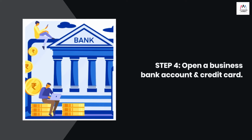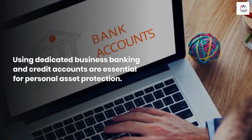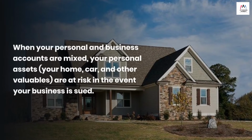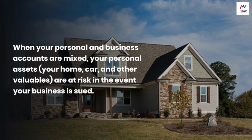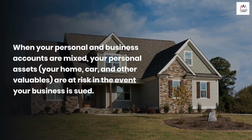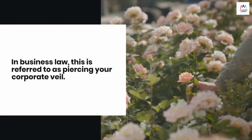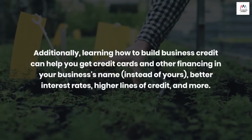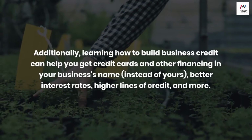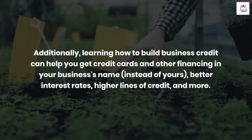Step 4. Open a business bank account and credit card. Using dedicated business banking and credit accounts is essential for personal asset protection. When your personal and business accounts are mixed, your personal assets, your home, car, and other valuables, are at risk in the event your business is sued. In business law, this is referred to as piercing your corporate veil. Additionally, learning how to build business credit can help you get credit cards and other financing in your business's name instead of yours, with better interest rates, higher lines of credit, and more.